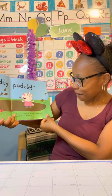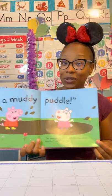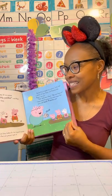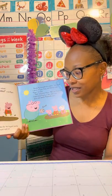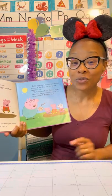"You love jumping up and down in muddy puddles together," said Mummy Pig. "Do you like jumping up and down in muddy puddles?" Peppa, George, and Susie all ran outside. "I still love muddy puddles," cried Peppa. "Me too," cried Susie. Peppa, George, and Susie looked for the biggest muddy puddle they could find and jumped right in.